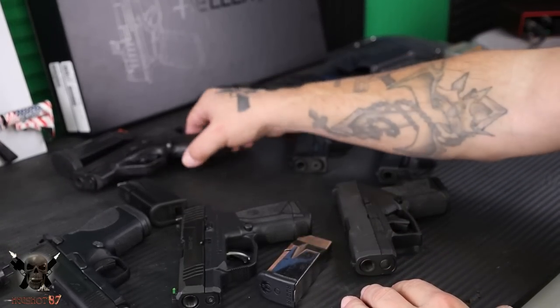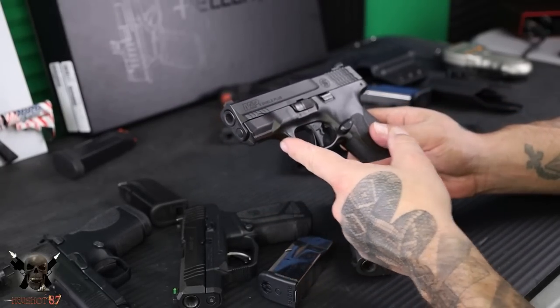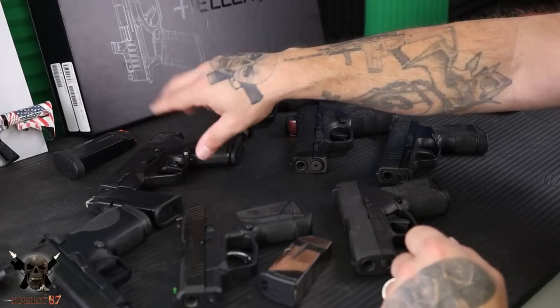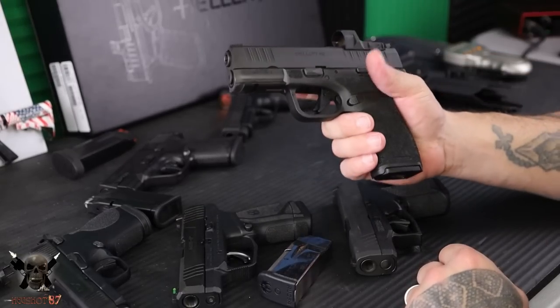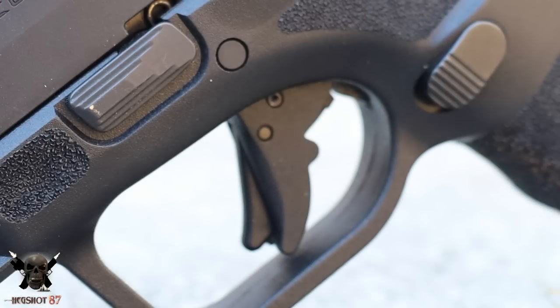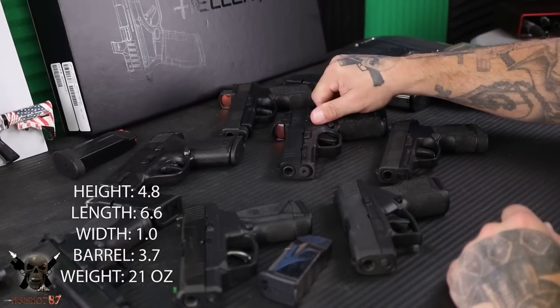You've got to think some of these guns, and most of them actually, don't come with provisions for a rail. That doesn't mean you can't add a light or a laser. It just makes it a little bit more complicated as far as the options. But the Hellcat Pro kind of fixes that right there, okay? Trigger is not too bad. And this gun all the way around, Cold Hammer Forged Barrel, it's actually really nice.